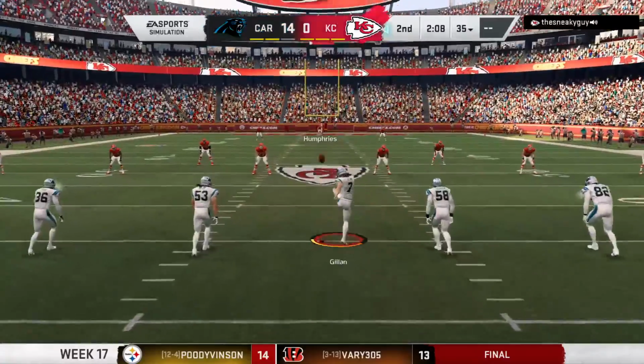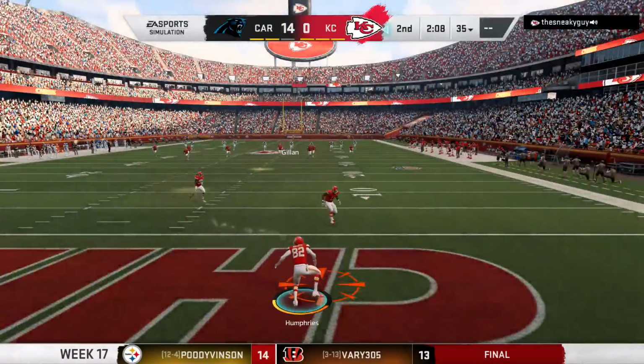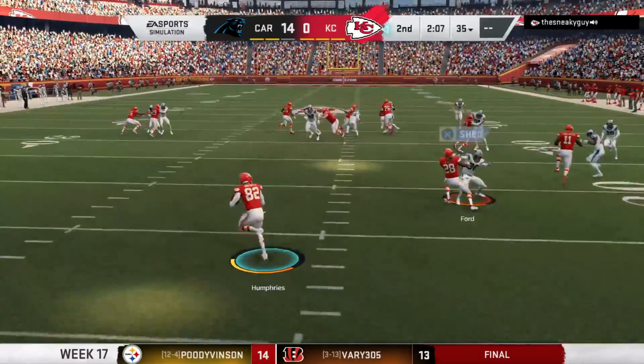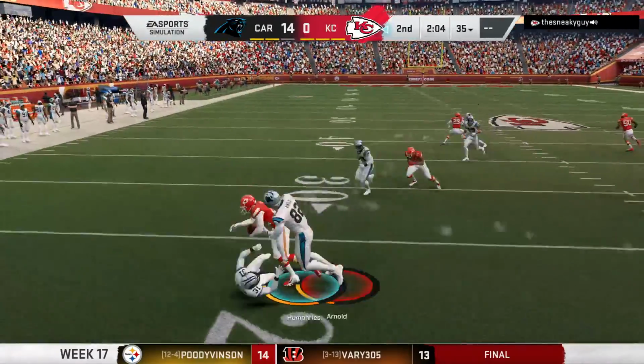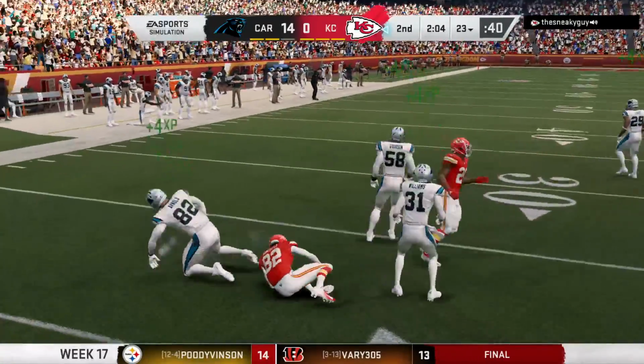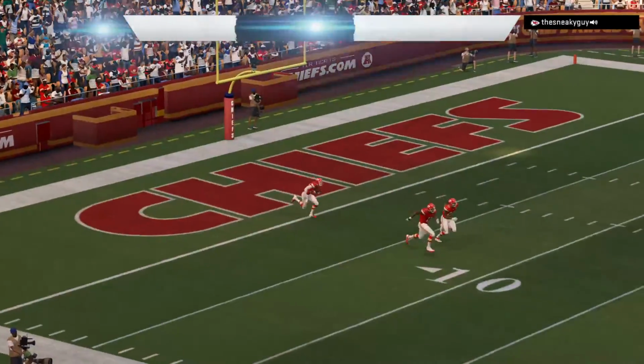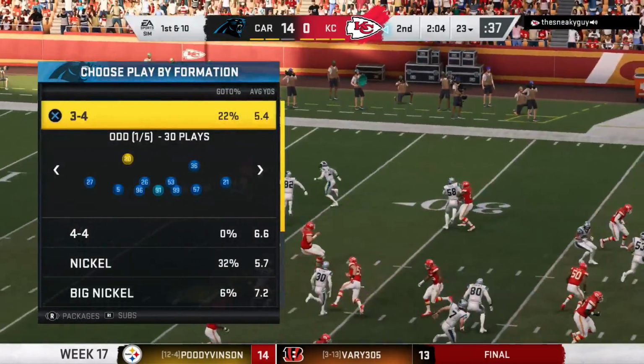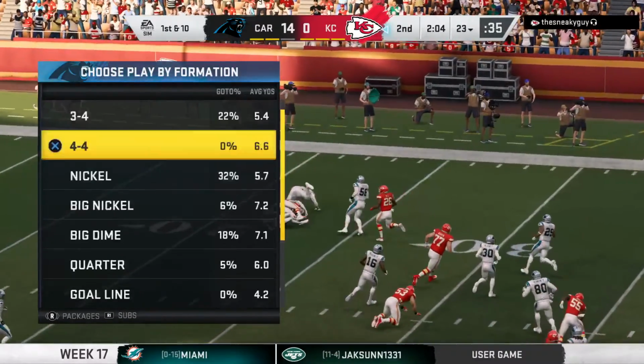So they throw the pick six. They'll get another shot at it now as this one's in the air. That'll be taken in the end zone, and he'll bring it a few past the 20 to the 23-yard line. The Chiefs take over 1st and 10 at their own 23-yard line.